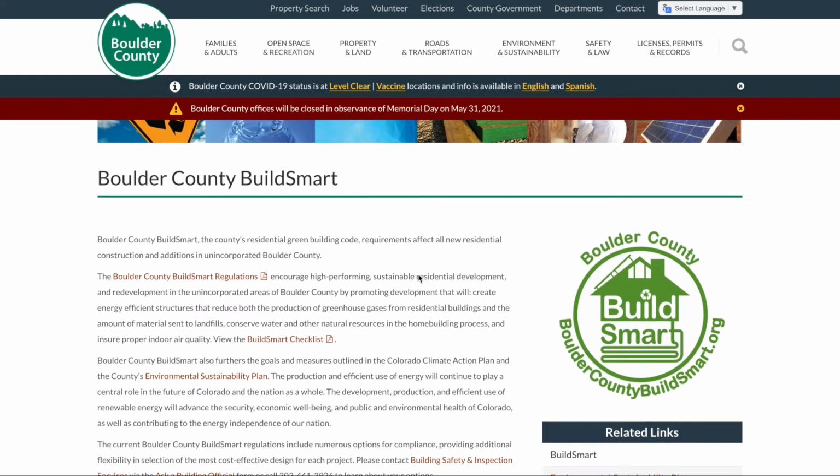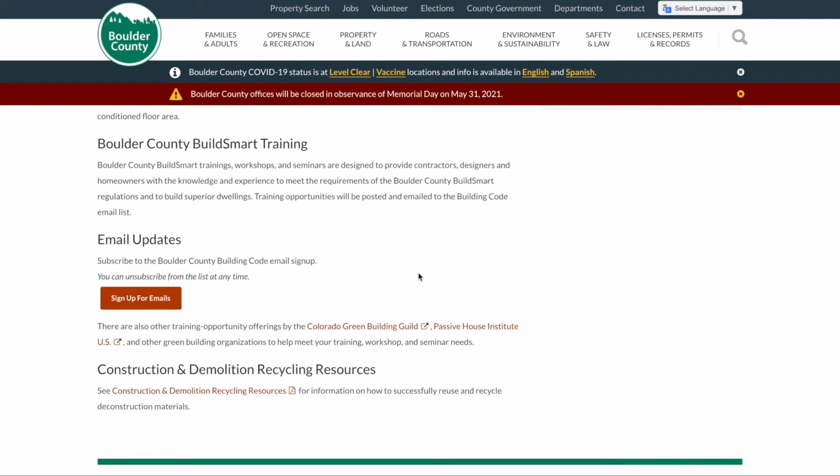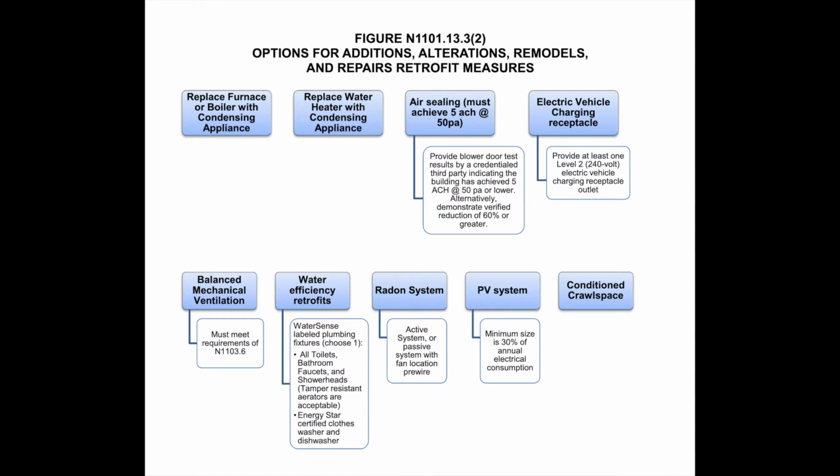If you look at the BuildSmart from Boulder County, it's their energy codes from 2015. They lay out a few pathways where they're trying to determine the scope of the project, how much money you're pumping into the project, and then there's certain criteria that you have to fulfill along the way. If you're looking at some of these tables, something that keeps coming up are the retrofit measures. So they've provided this handy sheet, figure N1101.13.3, parentheses 2, options for additions, alterations, remodels, and repairs, retrofit measures.